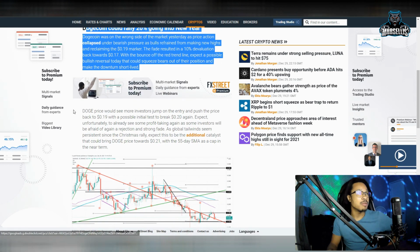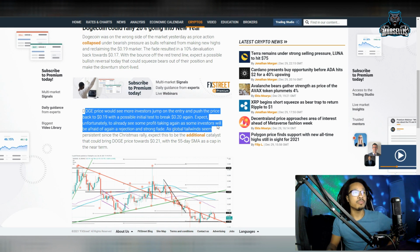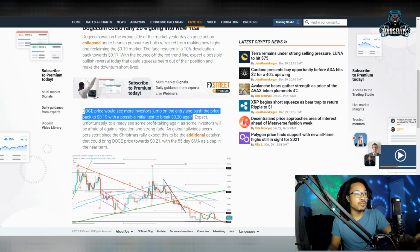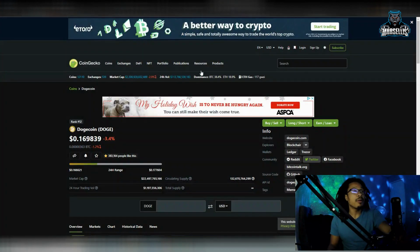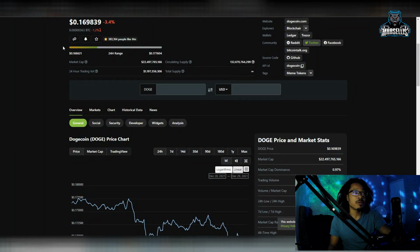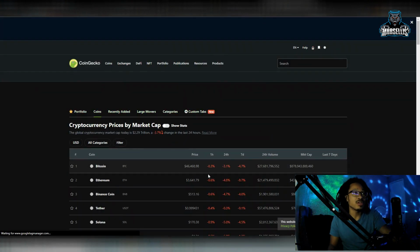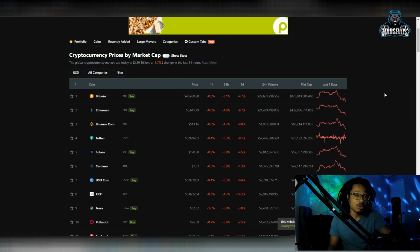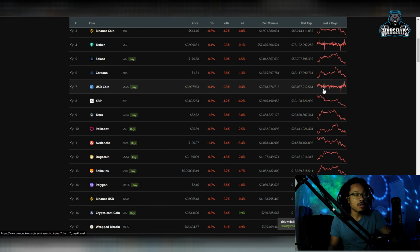Now, Dogecoin price would see more investors jump on the entry and push the price back to 19 cents with a possible initial test to break 20 cents again, and unfortunately expect to already see some profit taking again, as some investors will be afraid of a rejection and strong phase out. So pretty much there is a rejection that we're seeing, and this is going to scare a lot of people in the overall crypto market because everything's going down. They're like, oh my gosh, this was a bull trap. If we go up again, it's probably going to be another bull trap, which I'm not going to lie, it's probably going to be another bull trap.